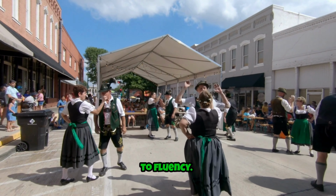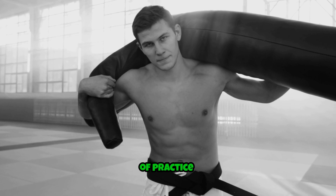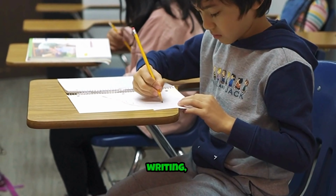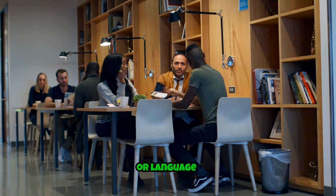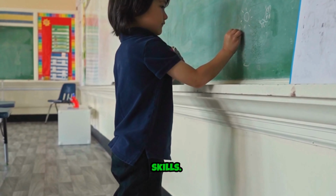Point 4. Practice with purpose. Consistent and purposeful practice is the key to mastering German grammar. Incorporate a variety of practice exercises into your daily routine, including speaking, writing, listening, and reading activities. Whether it's through language apps, conversation groups, or language exchanges, seize every opportunity to hone your grammar skills.